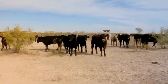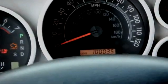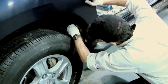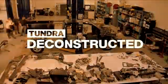What happens when Toyota gives a half-ton truck to an independent Texas cattle rancher, and he uses it like a 3/4-ton truck for 100,000 grueling miles? Find out as Toyota engineers get the truck back and dissect the guts to see how it held up. This is Tundra, Deconstructed.